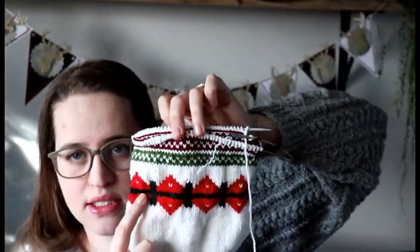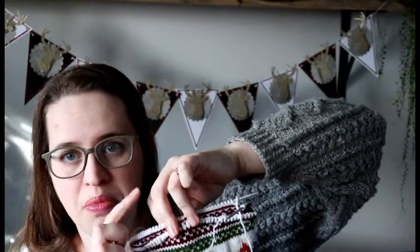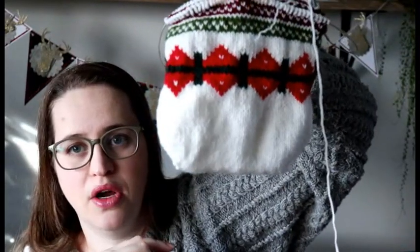I was gonna do this inverted up here, but I think I'm just gonna rip it out. I don't like it. I don't want to finish it, so I'm gonna frog it. I'm also not loving working with this yarn.